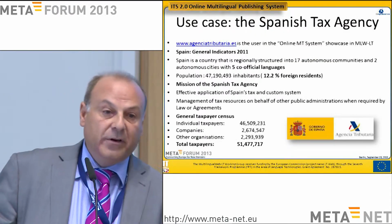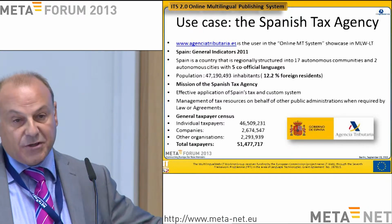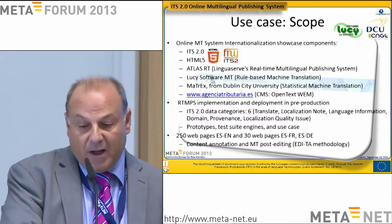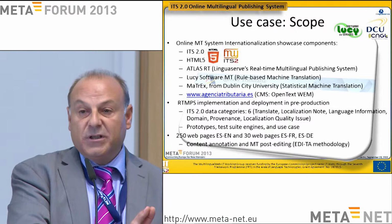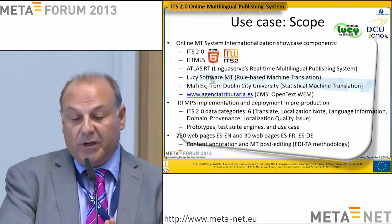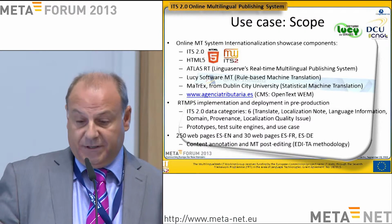The second one is a different use case. We are talking here about an online, real-time multilingual publishing system. We developed that use case with the Spanish Tax Agency, which is a very well-known institution in our country. The scope was we use HTML5, we developed with our system Atlas, with LT software, machine translation, rule-based, with Matrix from Dublin City University, statistical, and we processed more than 250 pages from Spanish into English, a selection of pages into French and German. And also we developed a methodology for post-editing using this annotation.